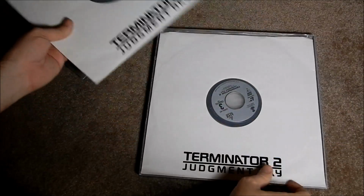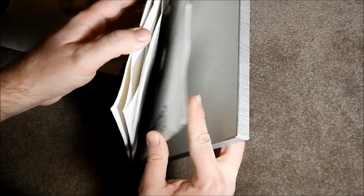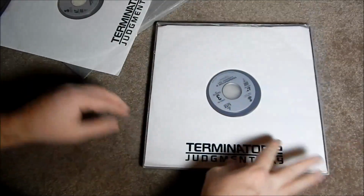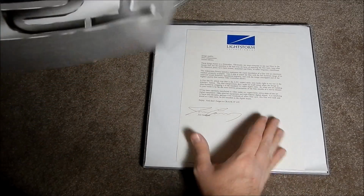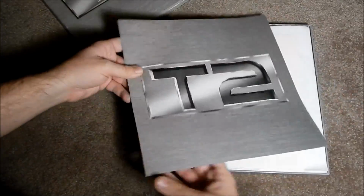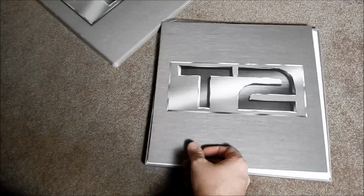It's got the Terminator 2 Judgment Day logo on there and quite a few discs, but still a fun set. I couldn't get rid of it, especially because it's got the cool Lightstorm Entertainment letter from Jim Cameron in there. But this thing was definitely a must-have, too.